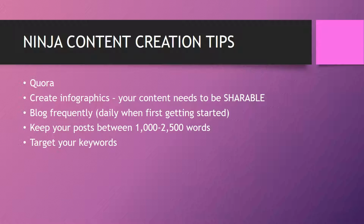But number two, and this is super important, is that the search engines, Google, Yahoo, and Bing, they crave fresh content. So the more often you are updating your site with valuable targeted content on a daily basis in the beginning, the better it is, and it's going to help you rank in the search engines.